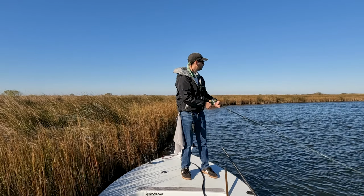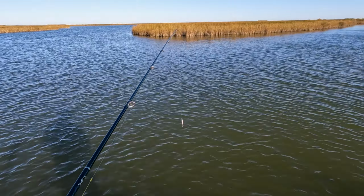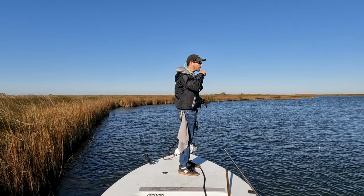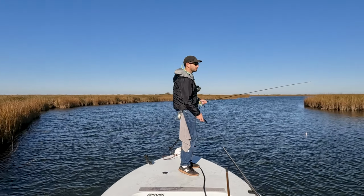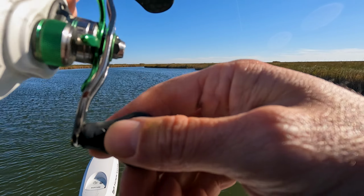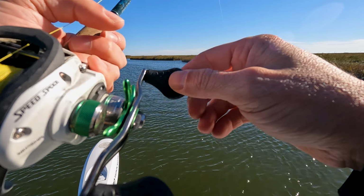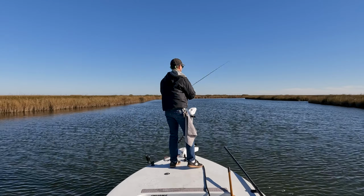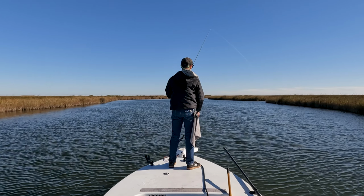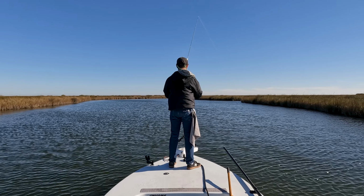Now I may need to move. The wind didn't blow us too far, but it might have blown us away from the fish. Alright, let's reposition. I'm going to see if I can get us in a spot where I can actually sit and throw at one location for a little while. There's a hit. Yep, these trout, man, they hit like brim. Just whap, whap, whap, whap, whap. And then they're gone.